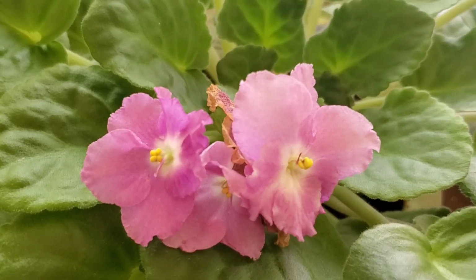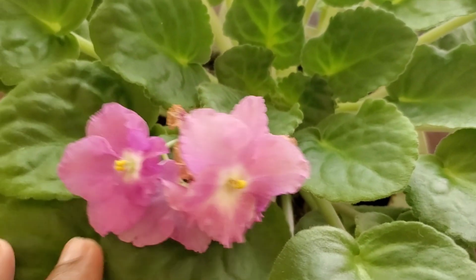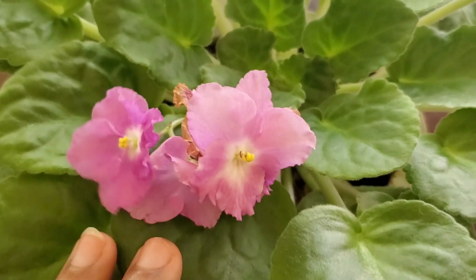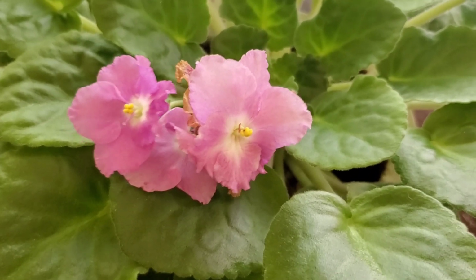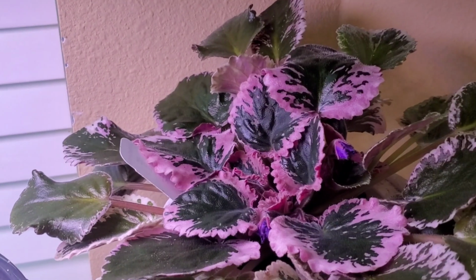But a really pretty purple bloom, and this is another one that was putting out a lot of green, and then when I added the nutrient, that little fertilizer solution to the water, it decided to bloom for me. Now we're gonna go see this Optimara one.